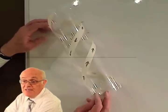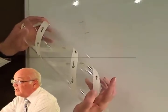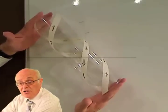One turn is 10 bases, which means that if this is a rigid model of DNA, if you had a piece of tubing like this that was 100 feet long, you could turn it around and make it into a circle. So DNA is rigid, but it's not entirely rigid.